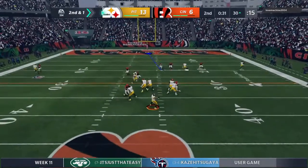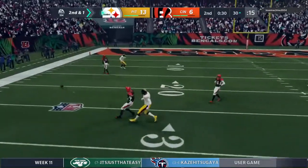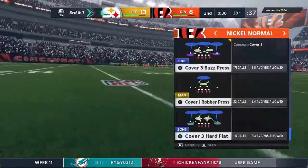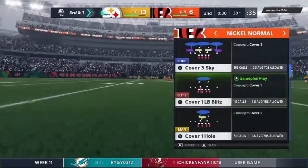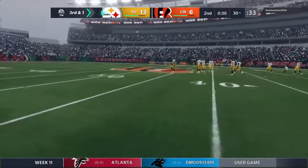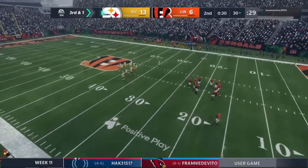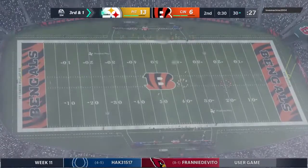Second and 1. Pass incomplete. Eric Ebron, the big tight end, is the intended target, and it's 3rd and short. A lot of times it's that first read that you have. Maybe you get it in pre-snap. He locked in on his target, but he was covered quite well, and that one's incomplete.